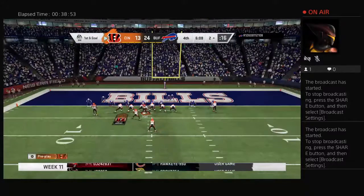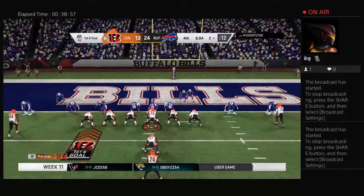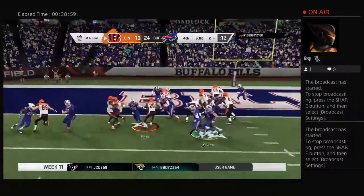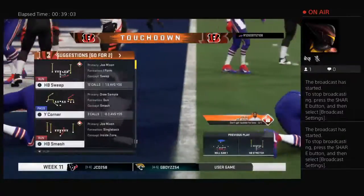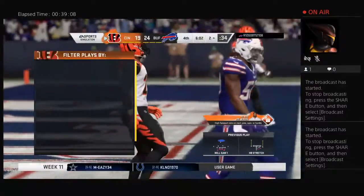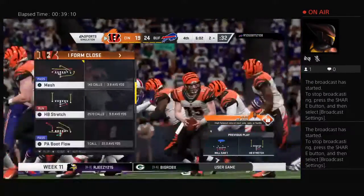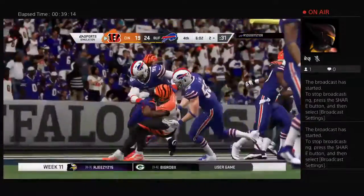Wide, get wide. Check 31. Switch. They'll try to run this one in. And he takes it into the end zone. Touchdown, Bengals. A great effort there. His 5th touchdown now on the year as his guys are back within a single score.